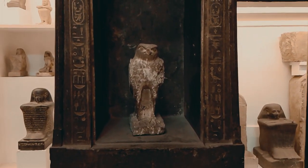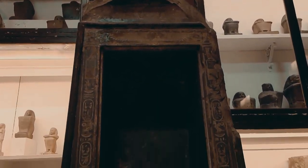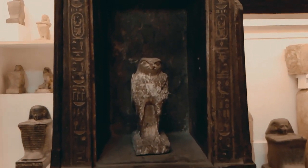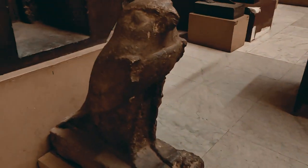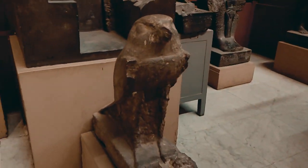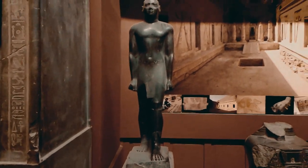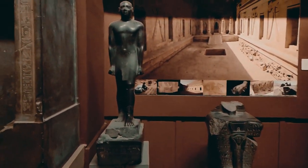This is the shrine of the god Horus, the falcon god who keeps an eye on his followers from the sky. This shrine must have adorned the inner sanctum of a temple. We shall visit the great temple of Edfu dedicated to Horus in the coming vlogs. Another statue of the falcon god Horus. Horus was one of the most important gods in ancient Egypt. Another unlabeled, beautiful statue.